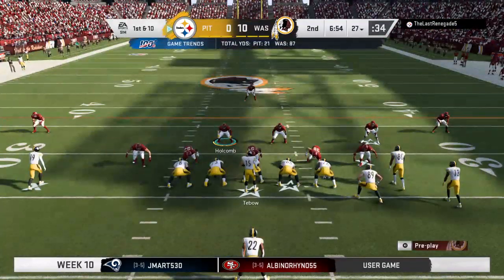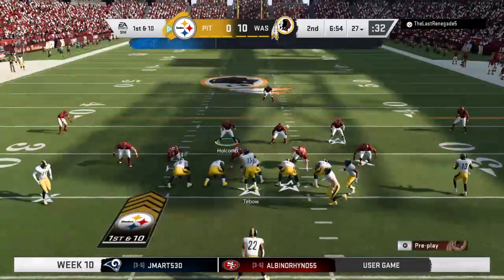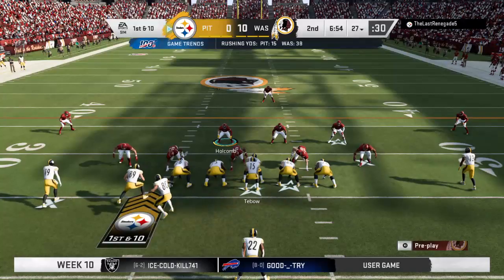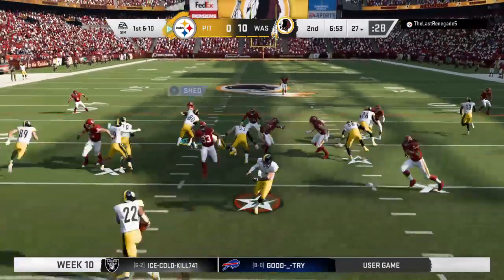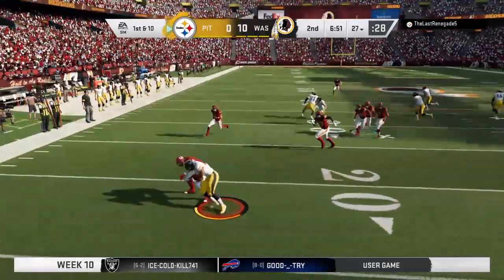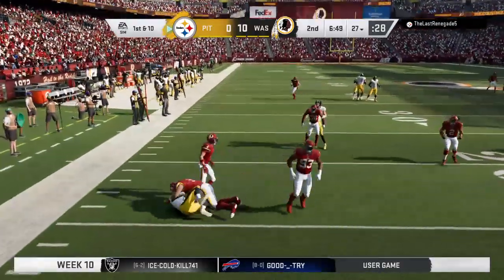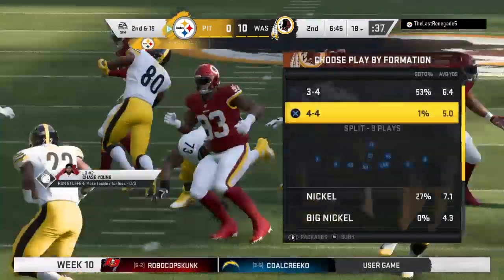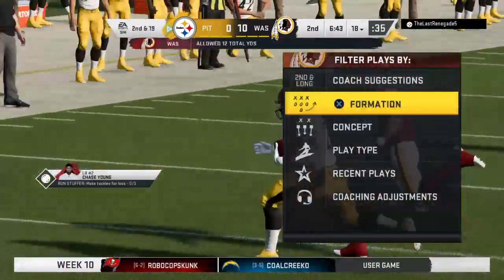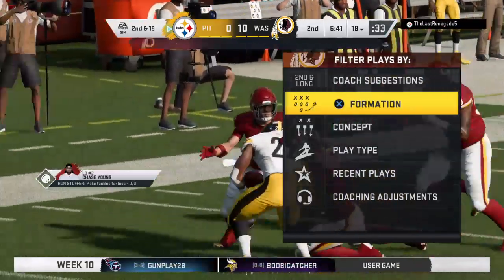The Steeler offense here about ready for their next drive. Nothing for them yet from an offensive standpoint, down 10-zip as they come up 1st and 10. They begin the drive with Johnson, and he's going to lose yardage here, back to his own 18. That's going to go down as a loss of 9 on the first down play.